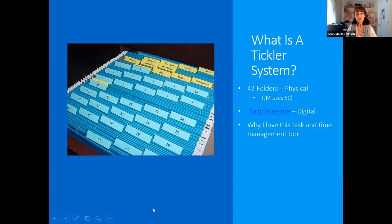So I'm going to stop sharing at the moment, and I'm just going to talk to you. Okay, so I told you that my Tickler system is right here. You hear it? That's the filing cabinet. So this is a pile of papers on my desk. Okay, so this is how it works.